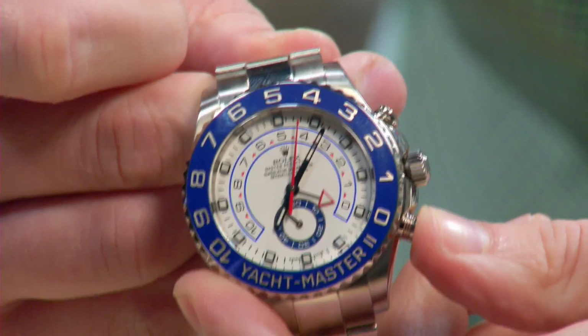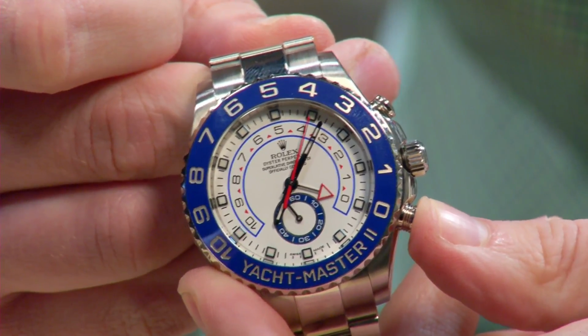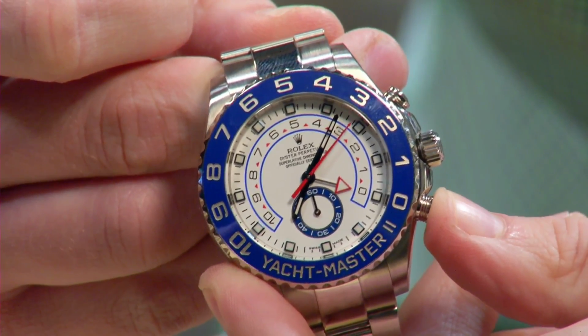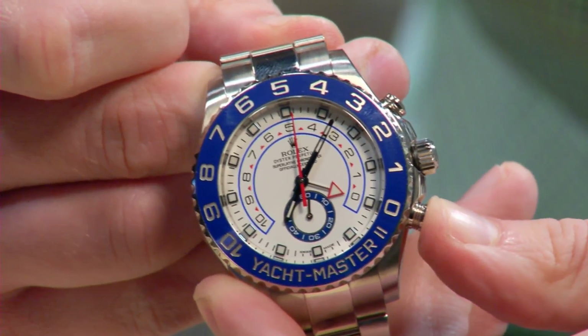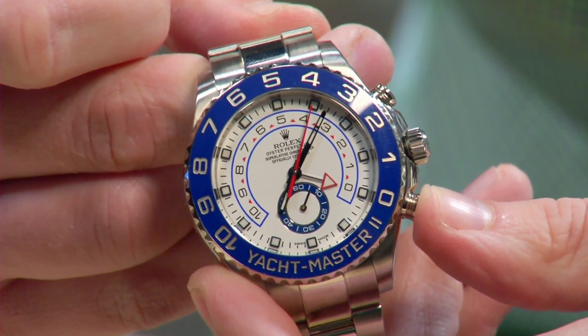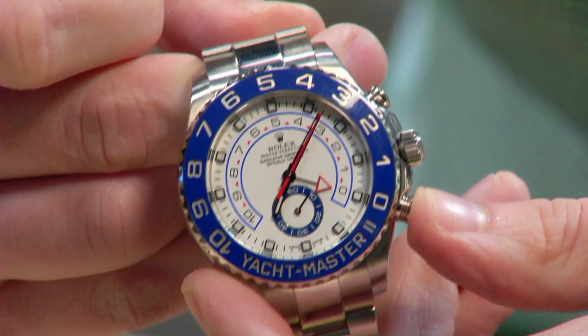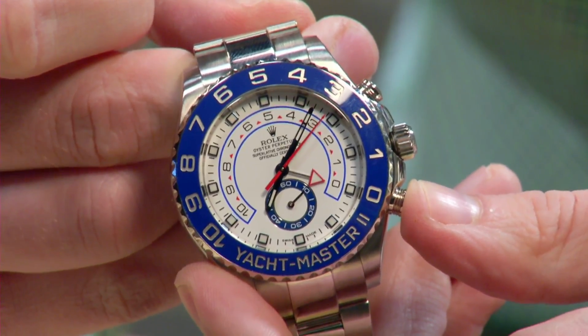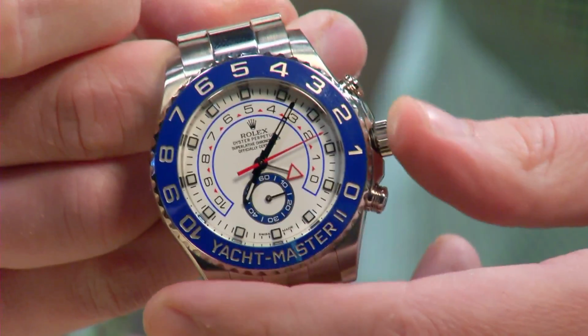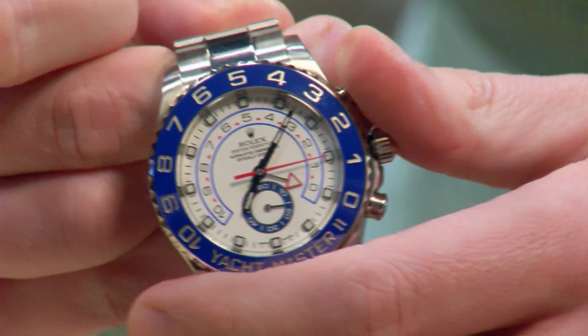And a lot of folks don't realize that the Yachtmaster 2 is a flyback. It's not just a flyback, though. It's also a fly forward. It jumps to the nearest minute. So if the nearest minute is 1 down or 1 up, let's say you're between 4 and 5, but it's 4 minutes and 31 seconds, it will actually jump to the 4. And if it's, for instance, or to the 5, the 4, pardon.